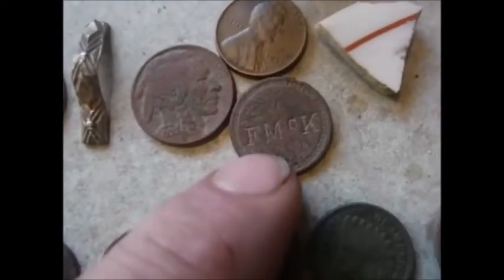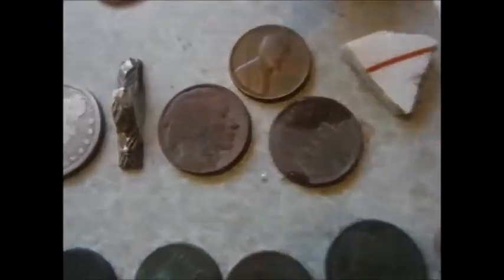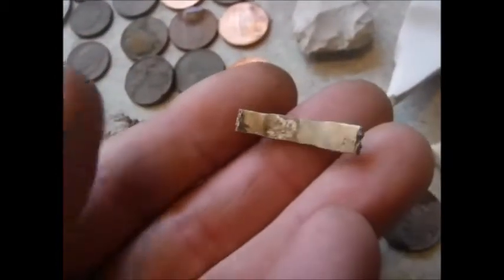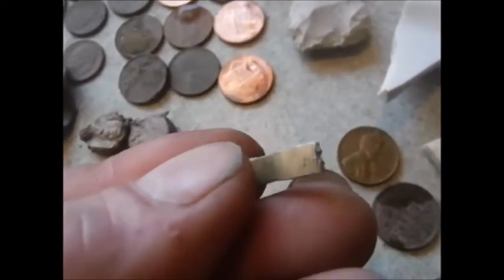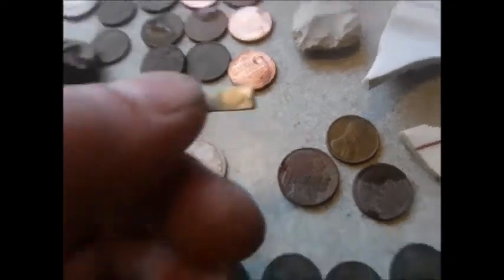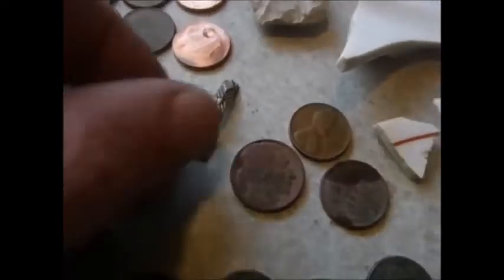Here's our FMUC token here. It says FMCK on both sides, but I thought that was kind of cool. Yeah, here's our little piece of silver bracelet, I'm guessing here. See, it's got a couple letters on there. It's like a H and something. But it's definitely silver. And you can hear it, a little tink.